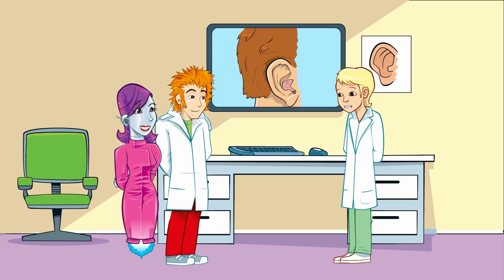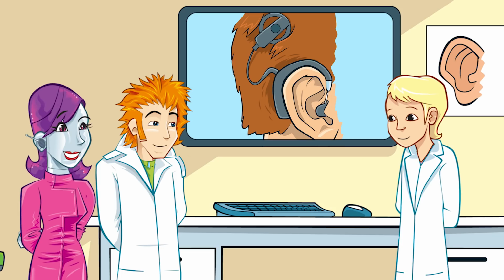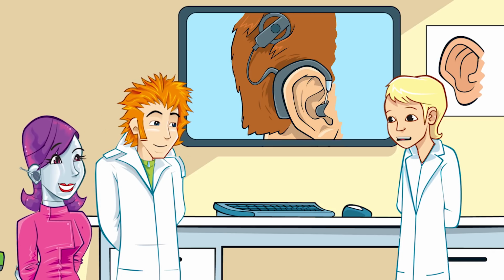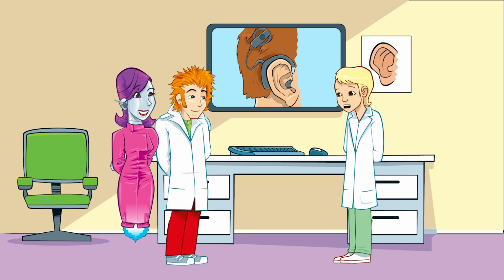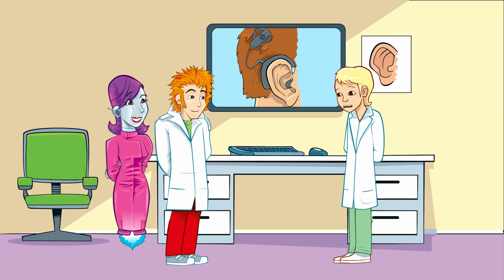Now, if someone has a more severe hearing problem, they might use a device called a cochlear implant. This is a very tiny piece of electronic equipment that's put into the cochlea during an operation. It helps the damaged or destroyed hairs by turning sounds into electrical messages that stimulate the hearing parts of your brain directly. In order for someone to hear with a cochlear implant, they have to wear a speech processor, which looks a bit like a hearing aid.